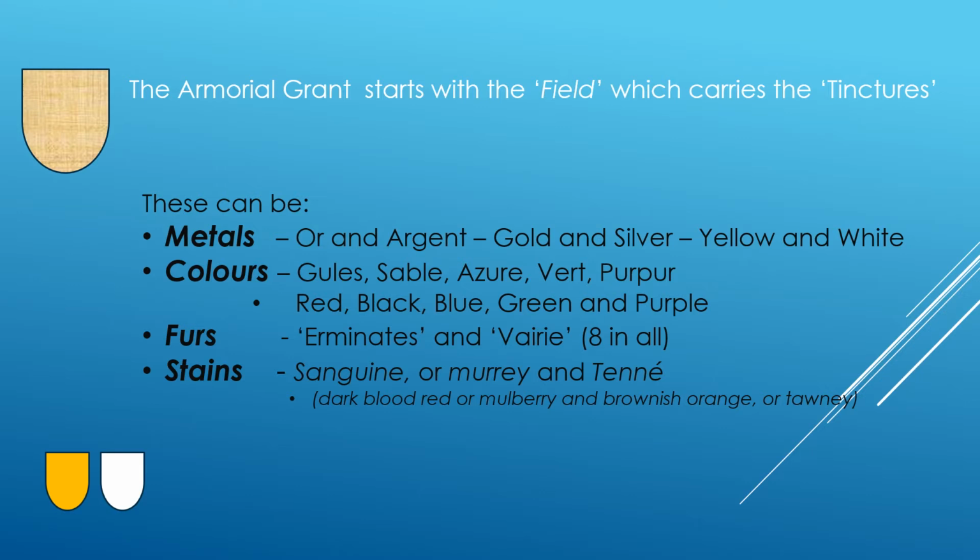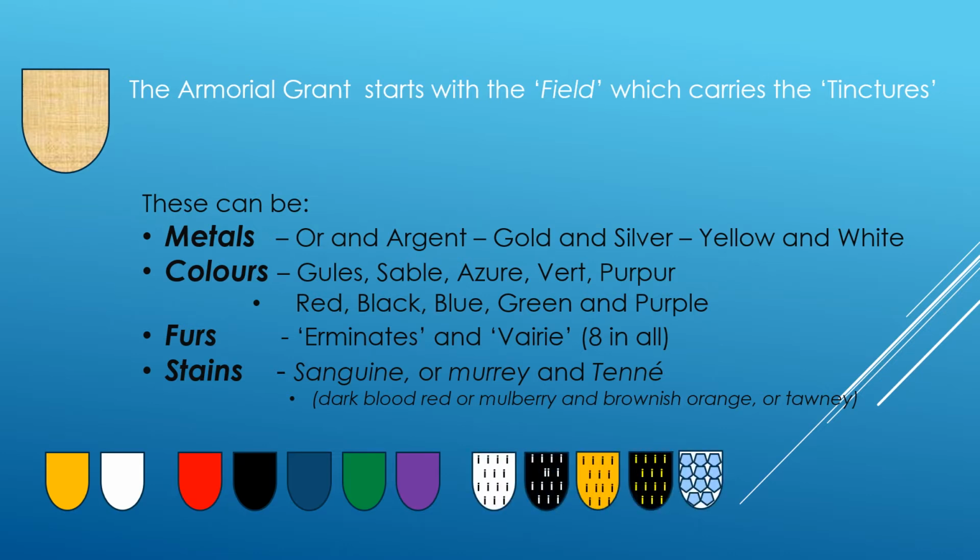So, argent and or, gold and silver, yellow and white. Red, black, blue, green and purple are the colours. 8 furs and the 3 stains: sanguine, murrey and tenne, although murrey is rarely used because of the possible confusion between blue and purple and murrey.